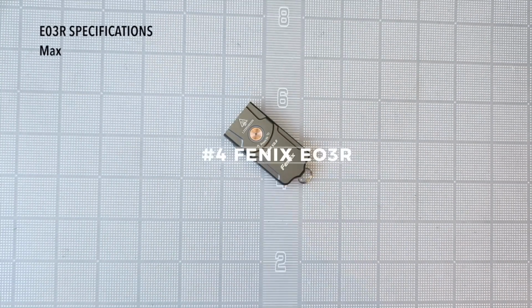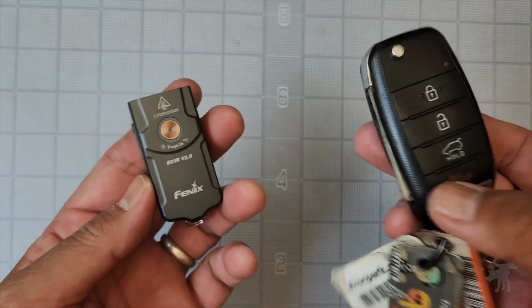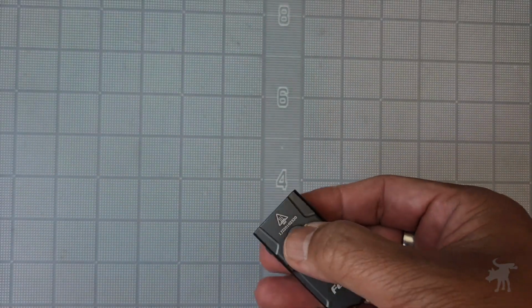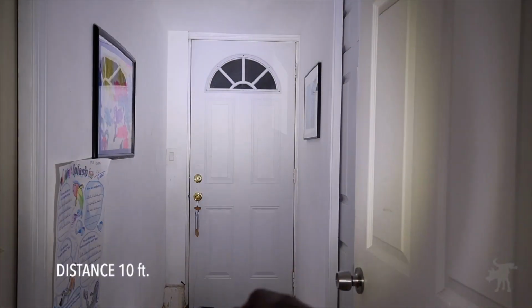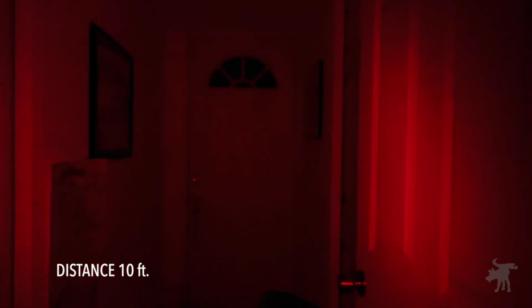And if you want a little bit more in a keychain EDC, we have the Fenix E03. For size comparison, this flashlight is smaller than my car remote. Despite that, it has a built-in rechargeable battery and can output up to 500 lumens of bright white light or a red signal light. And despite its tiny size, it's one of the brightest, most durable flashlights I've tested.